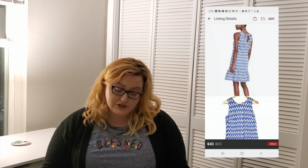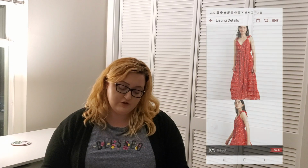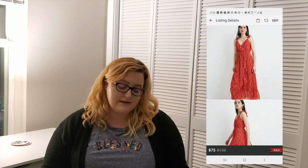I sold a J. Crew printed sleeveless bow back dress, and this was part of a bundle that I was really, really excited about. It sold with a Madewell ruffle strap wrap midi dress, and that was a new with tags item. So this really was the signal for me that the spring things were really going to start picking up in sales.